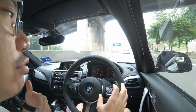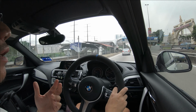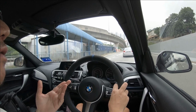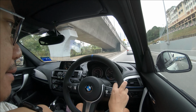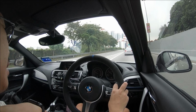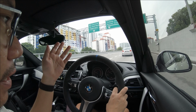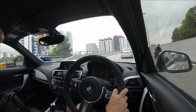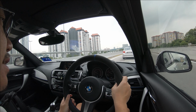So I'm still struggling whether I should do it or not, because if you don't do it, you're exposed to stone chip, that kind of risk. And if you do it, like what my service advisor said, the protective film may damage the headlights. So should I or should I not? Both risks, such as stone chip and the protective film damaging the headlights, will definitely affect the aesthetic value of the headlights.